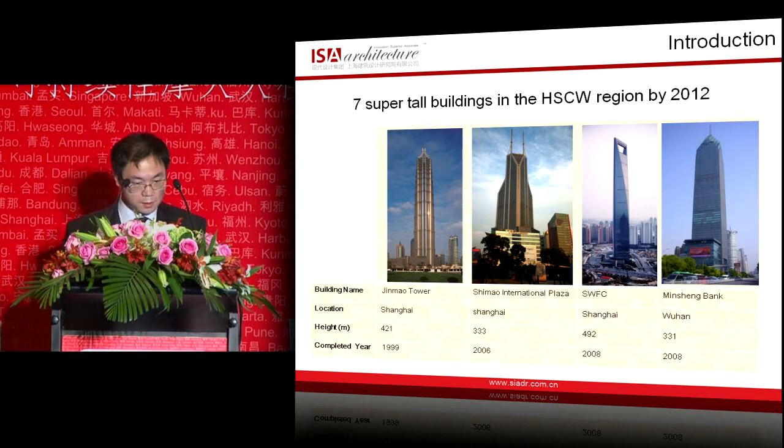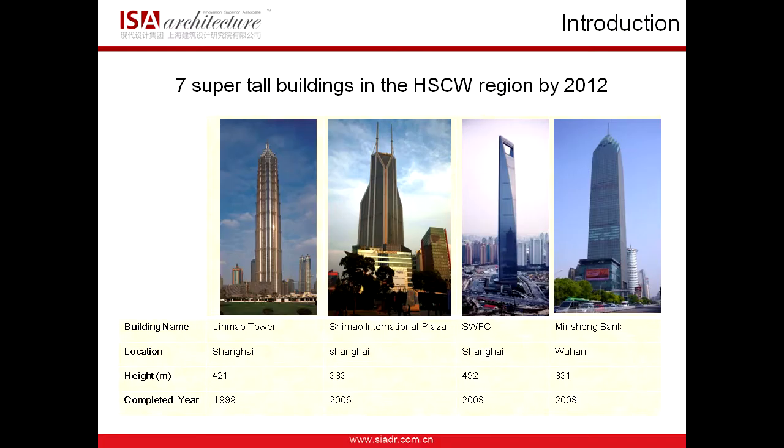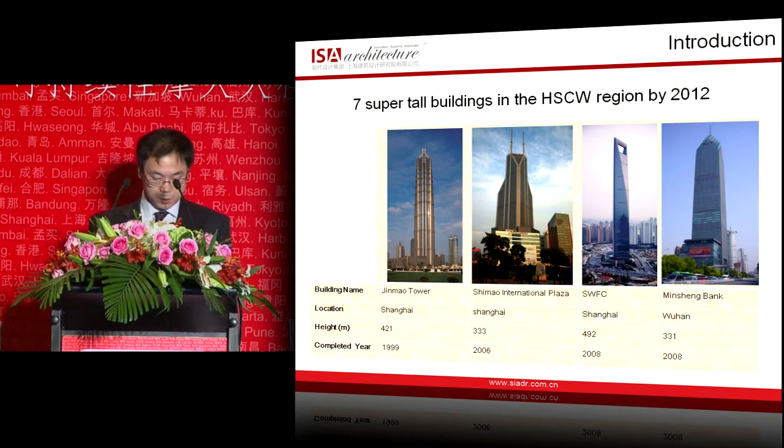So now let's look at the Supertall building in this area. There are 7 Supertall buildings in this region by 2012. This table lists all of them according to the chronological sequence. The first Supertall building is the Jinmao Tower, built in 1998. The tallest building at present is Shanghai World Financial Center, about 492 meters in height.